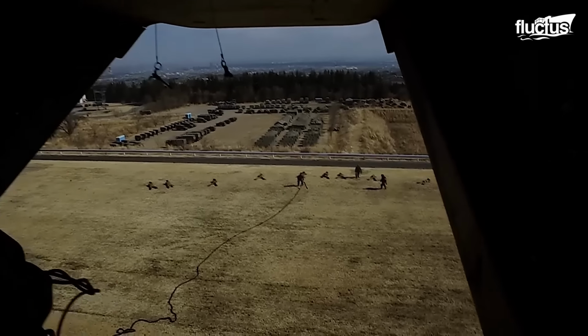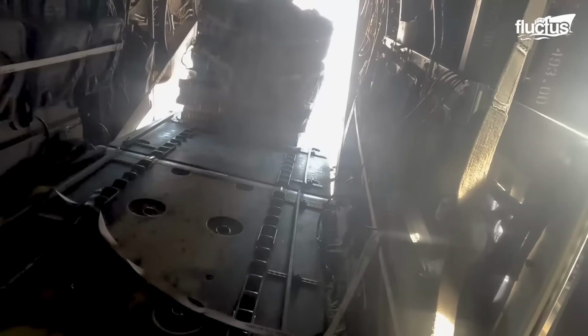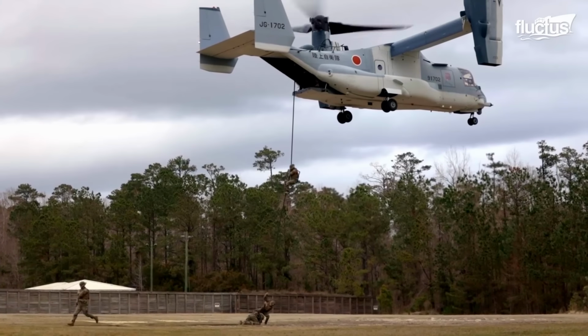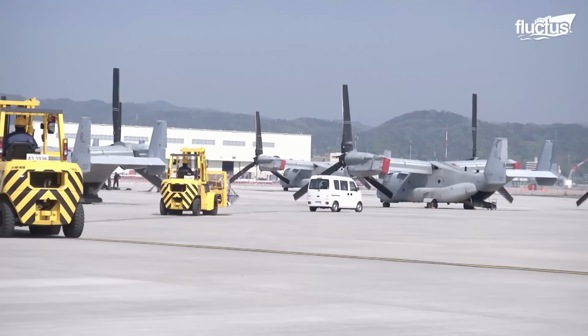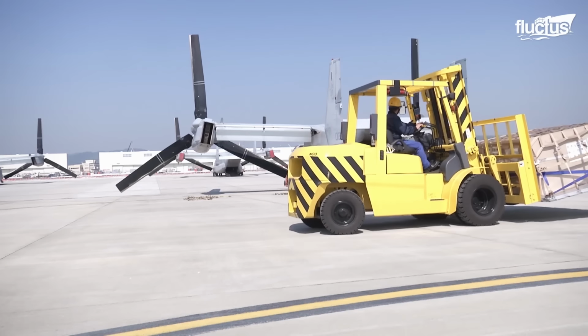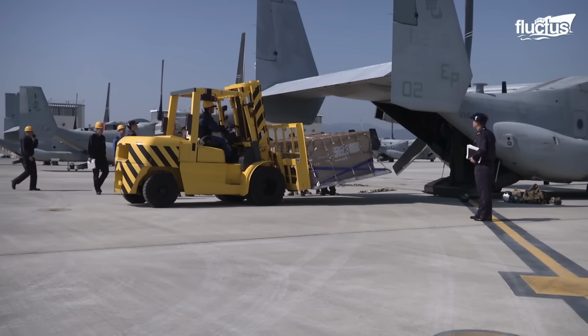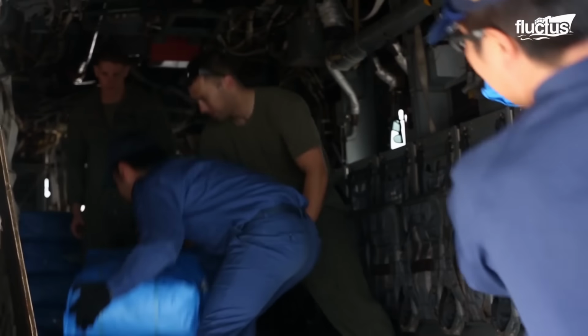During this training, the MV-22 is used to exercise transportation of equipped troops, deliver cargo, and perform fast rope insertion of troops. The V-22s have demonstrated how extremely versatile and agile assets they are. They can also perform a secondary mission, like community relief in case of natural disasters.